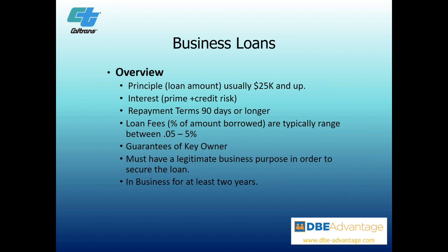So when you go for a business loan, you want a loan amount. It's usually $25,000 and up. You will be charged interest, which is the prime rate, and a magic number that's based on the credit risk that the bank will come up with. Repayment terms are usually 90 days or longer. You will probably have to pay a loan fee of some amount, and believe me, you will guarantee it.